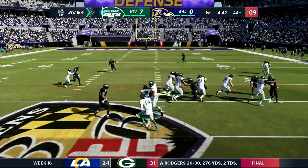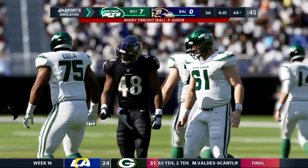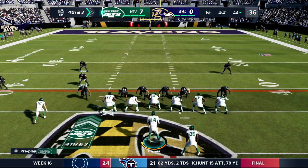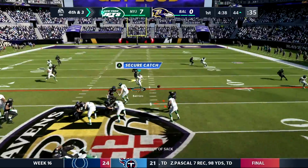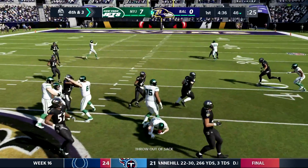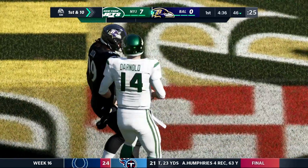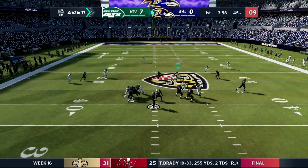So we get into a 3rd and 4. Here's a handoff, Deion Carter, and he just trips up. That was a wide open hole. Tariq Macklin maybe got tangled up, and that brings it to a 4th and 3. Darnold now from the shotgun gets hit on the throw, and it's going to be caught, but we got hit on that one, got deflected around and hit in the air, and Baltimore takes back over after the turnover.